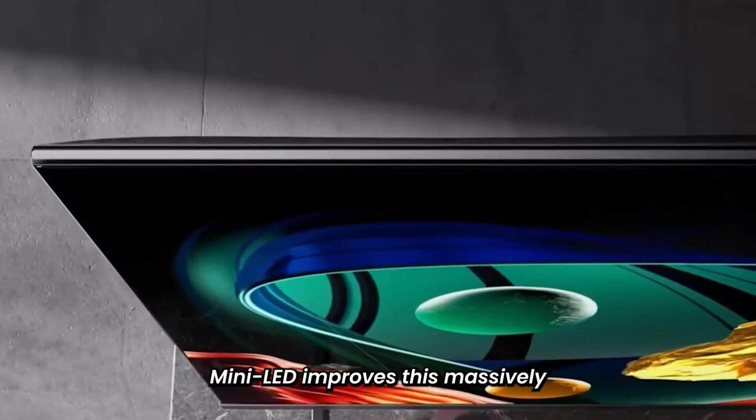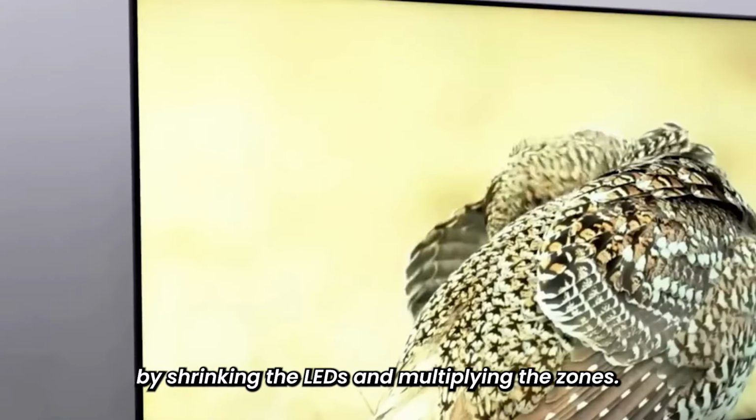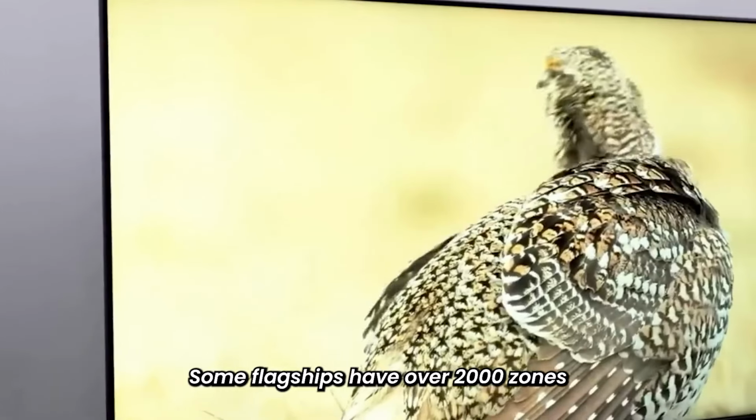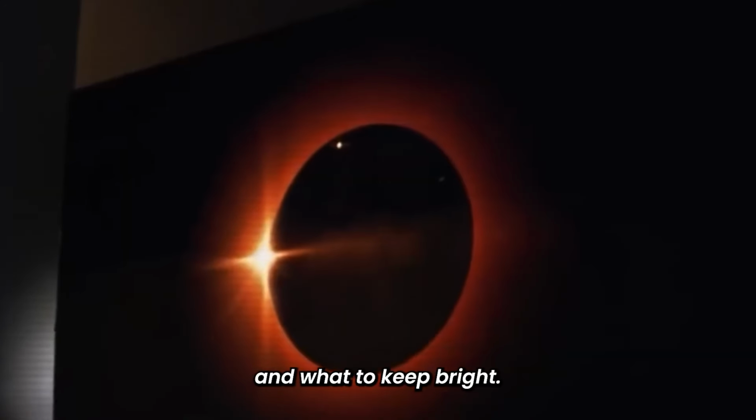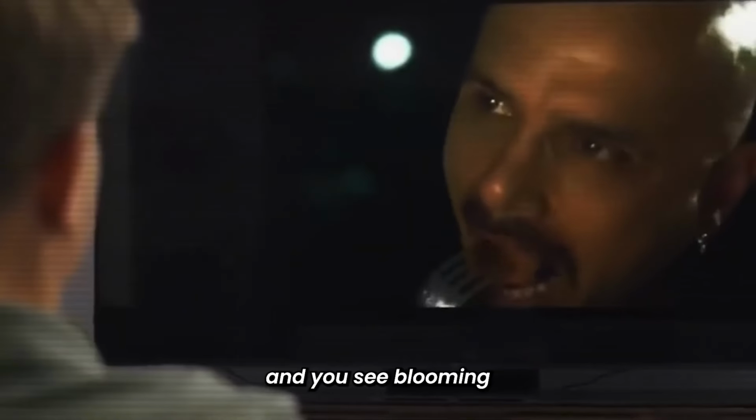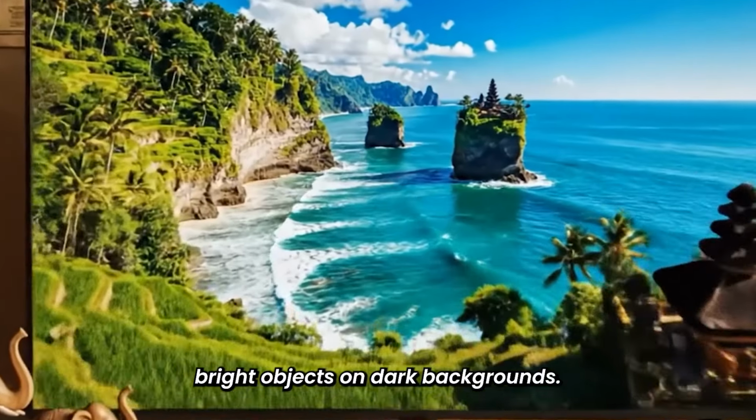Mini LED improves this massively by shrinking the LEDs and multiplying the zones. Some flagships have over 2,000 zones now, but there's still an algorithm making decisions about what to dim and what to keep bright. Get it wrong and you see blooming. Halos of light bleeding around bright objects on dark backgrounds.